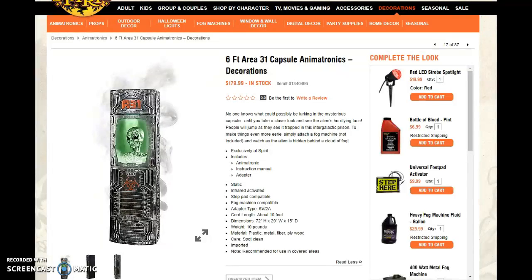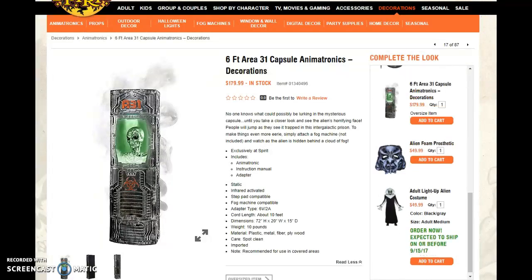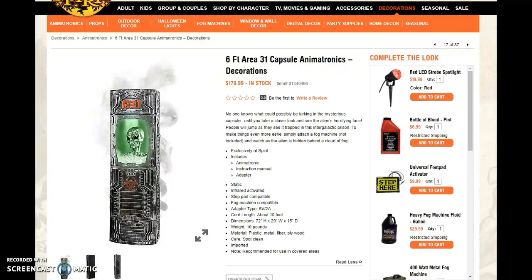That's why I'm saying I need to buy a Spirit Halloween fog machine for the 2017 season. Because now that I'm going to have Smoldering Zombie and possibly Area 31 capsule to add on, I'm just going to need it by now. Especially with the fact that my 2018 prop ideas list, which I'll be releasing in the next couple weeks, has a lot of fogging props.